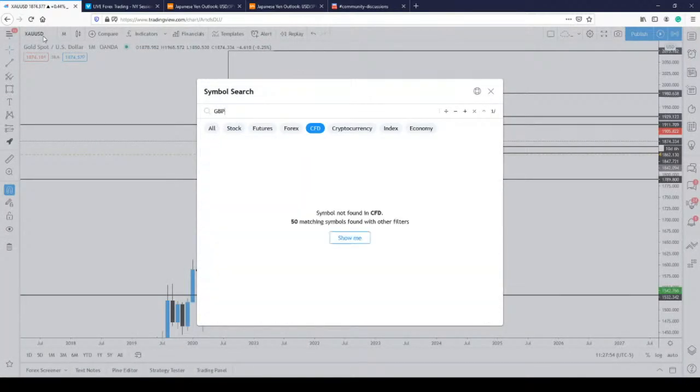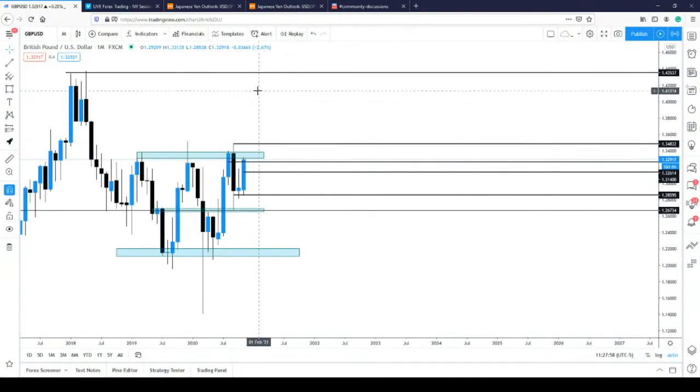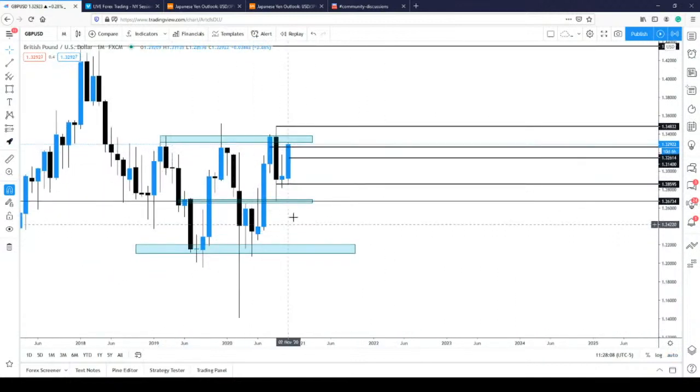Next is GU, I believe. So GU, I'm glad this is still up, these rectangles. That's pretty much what GU has been doing, just ranging between these two levels. There was a short right here in the last month from this top resistance level. Now we're coming back up. I would be cautious about shorting now, just because, for example, the last time we sold off from here, we went all the way down, right?